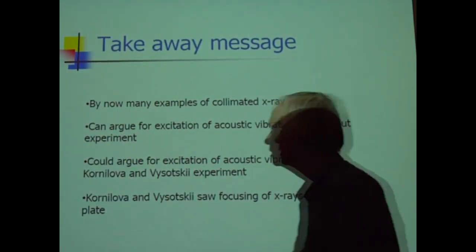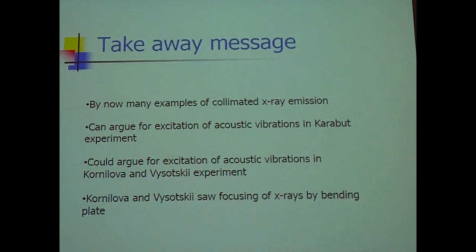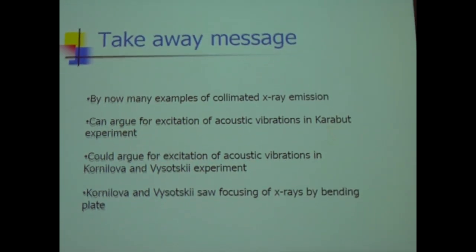Takeaway message: by now there are a number of examples of collimated X-ray emission. One can argue for acoustic excitation, acoustic vibrations, in Carboni's experiment. I'm going to argue that similar significant-amplitude acoustic vibrations are present in Kornilov and Vysotsky's experiment. They put some effort into measuring their acoustic vibrations. From my point of view, they were looking at the tens of kilohertz regime, which I think is too low to be relevant here, but that's to be sorted out and determined.